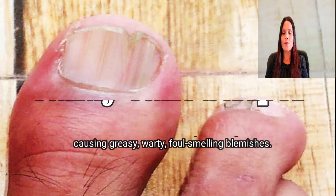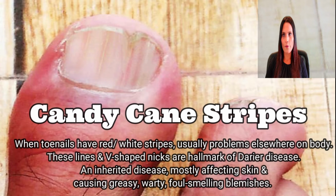Candy cane stripes. When toenails have red and white stripes, there are usually problems elsewhere on your body. These lines and V-shaped nicks are a hallmark of Darier disease. It's an inherited disease mostly affecting the skin and causing greasy, warty, foul-smelling blemishes.